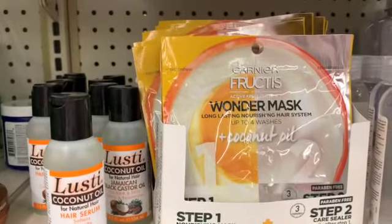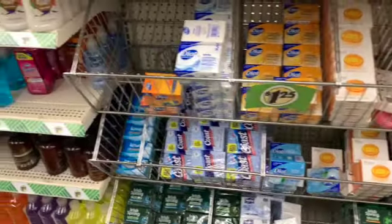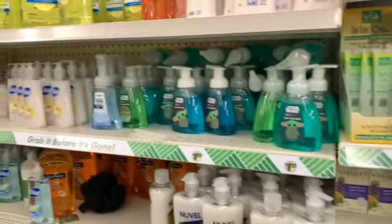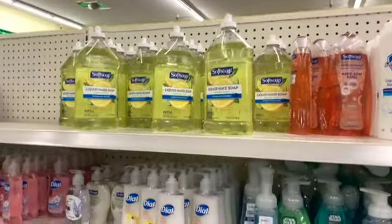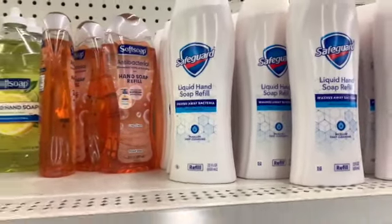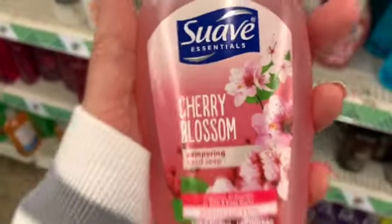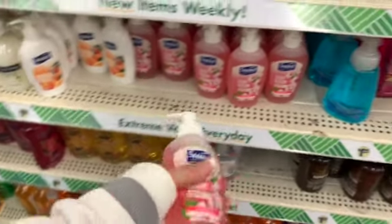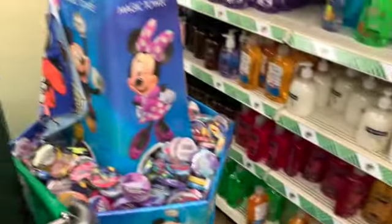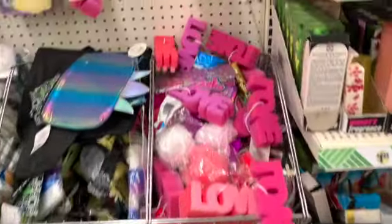The coconut oil wonder mask. All of the refills. This one's a refill, but they're also calling this one a refill and the safeguard. This popped up last week. The cherry blossom is supposed to be a dupe for Bath & Body Works. The little stethoscopes are still here. The pediatric stethoscopes. We have a variety of Carmex.